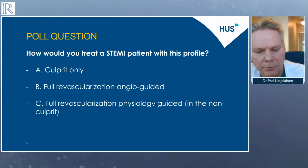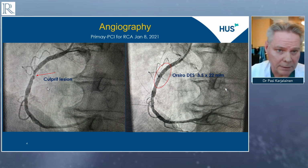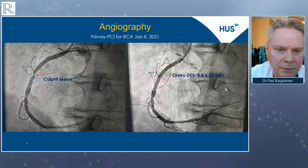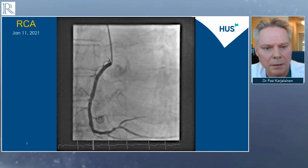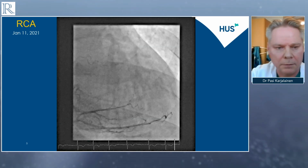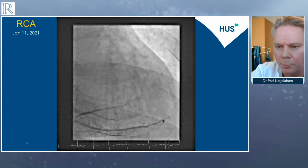And let's review the case. Angios. So this is the right coronary artery, which was treated on the 8th of January, and a drug-eluting stent was implanted in the right coronary artery. The result is quite nice. This is 3 days later, when there was a planned staged PCI for the LAD. So the right coronary artery is nicely open.